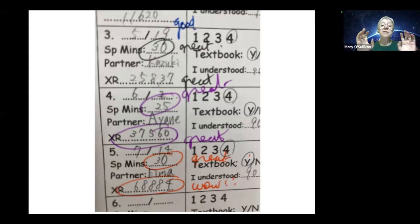Actually, students have two kinds of homework. They have a speaking homework where they speak to a partner outside of class for a minimum of 10 minutes about a particular topic. And they also have the Xreading homework. So here we can see this student spent 30 minutes talking to their partner, and the partner's name, and then the Xreading, this is in the third lesson, the amount of their Xreading total score.